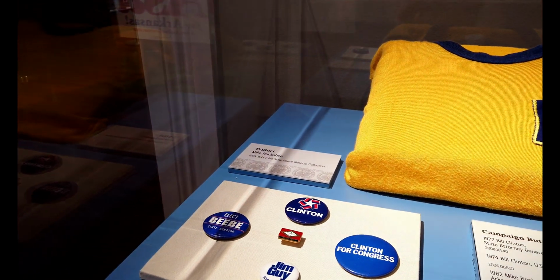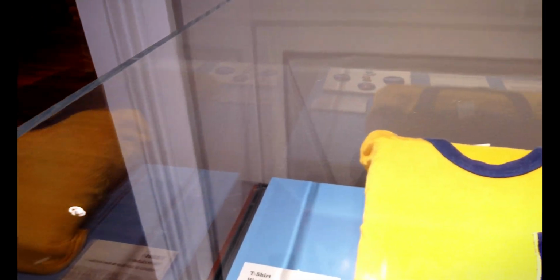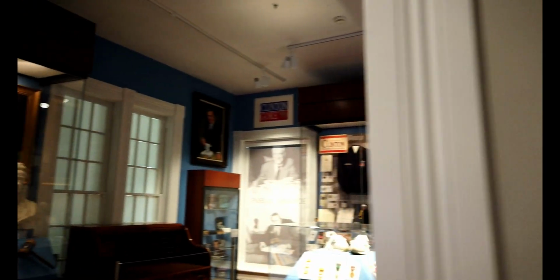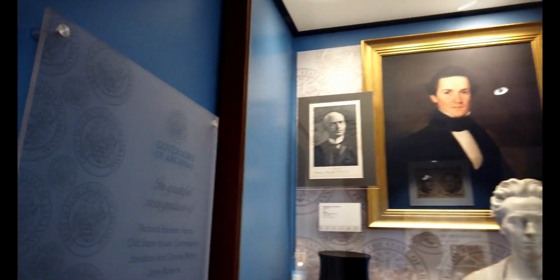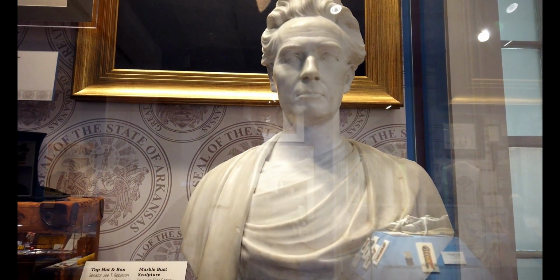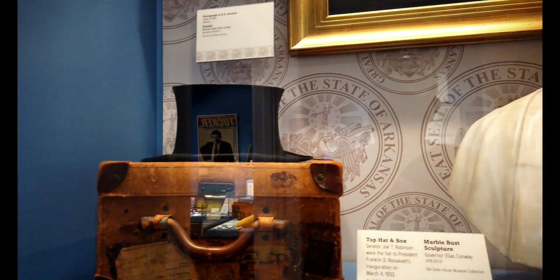Since then, this collection has grown to include more than 2,000 items ranging from Governor Winthrop Rockefeller's iconic WR campaign pins, the tie worn by Governor Mike Beebe on his inauguration day, to Governor Asa Hutchinson's running shoes, which he always carried with him when he traveled to be ready for a pickup game. This gallery features artifacts and images from different governors intermingled in sections that highlight different points along the governor's journey, including such things as their origins, campaigns, inaugurations, terms in office, and the many accomplishments that have been done by the governors of Arkansas.